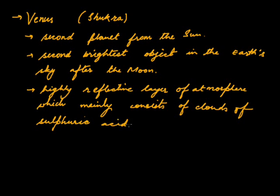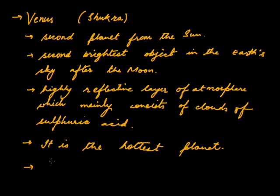As well, it is the hottest planet of the solar system. Actually, it is the second planet, and Mercury being the closest is guessed to be the hottest also. But Venus is the hottest planet of the solar system because it contains high carbon dioxide content in its atmosphere.